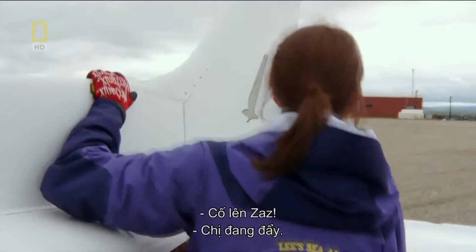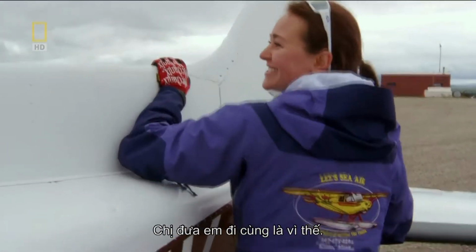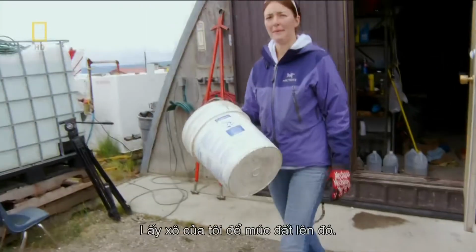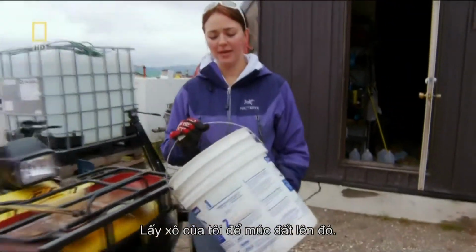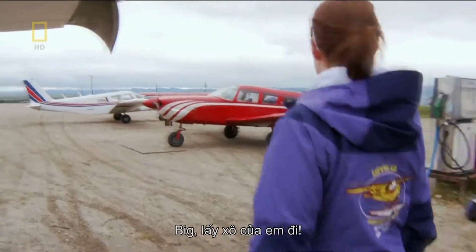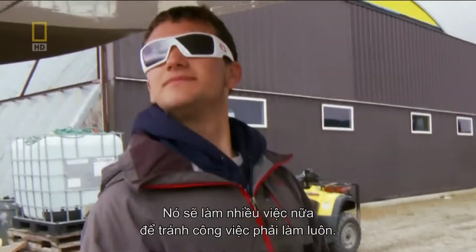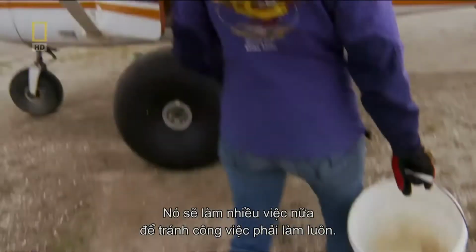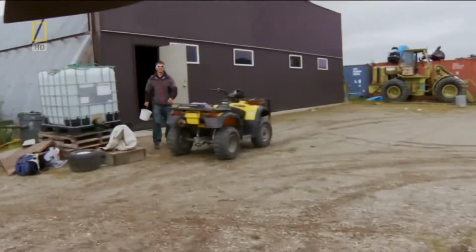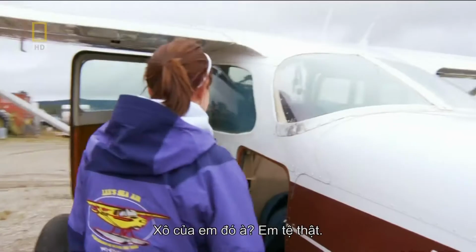Come on, Jazz. I'm pushing. That's what I brought you for. Big Boy is my brother. He's a pain in the ass. Got my bucket to haul dirt up there. Big, grab a bucket for yourself. That kid will go through more work to avoid work than actually doing the job in the first place. Seriously, that's your bucket? You suck.